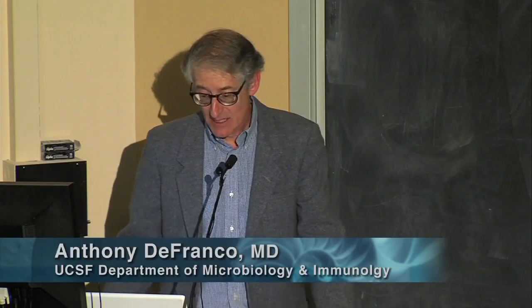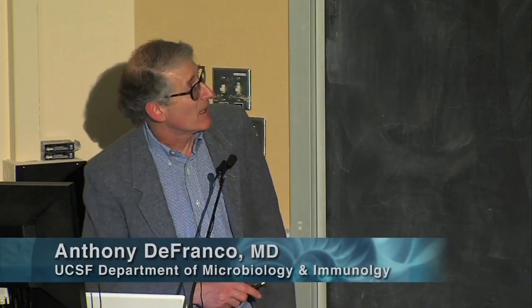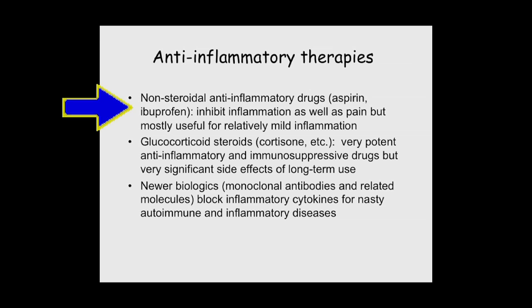Anti-inflammatory therapies, some of you, probably all of you, are involved with this one way or another, or maybe many of you anyway. So many of you probably have taken aspirin and ibuprofen. They're good painkillers, but they're also anti-inflammatories. They're used to inhibit inflammation as well as pain.